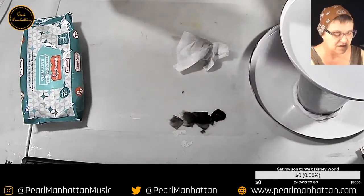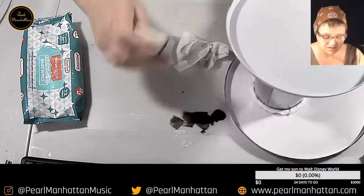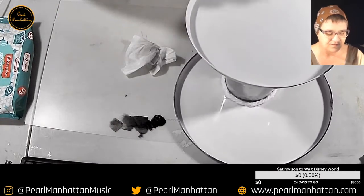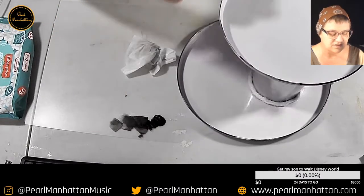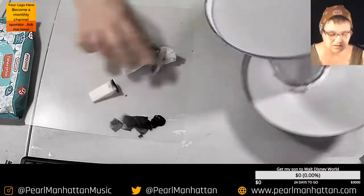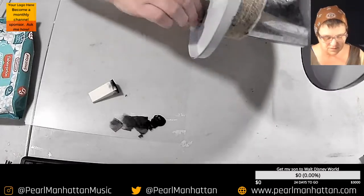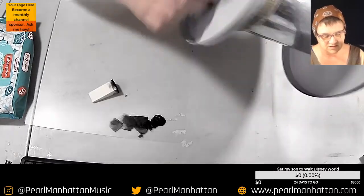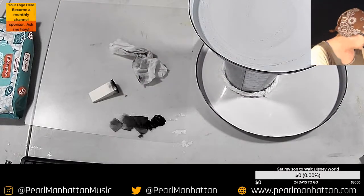So let's do some around the top here. Can you see what I'm doing here? Let me get over here. Go around the top here. And it's supposed to look a little old and beat up, so I'm not too concerned about making it perfect and neat and beautiful. Although it's beautiful anyway, in its imperfections. Okay. And I'm going to grab a paper towel to clean up my little mess.